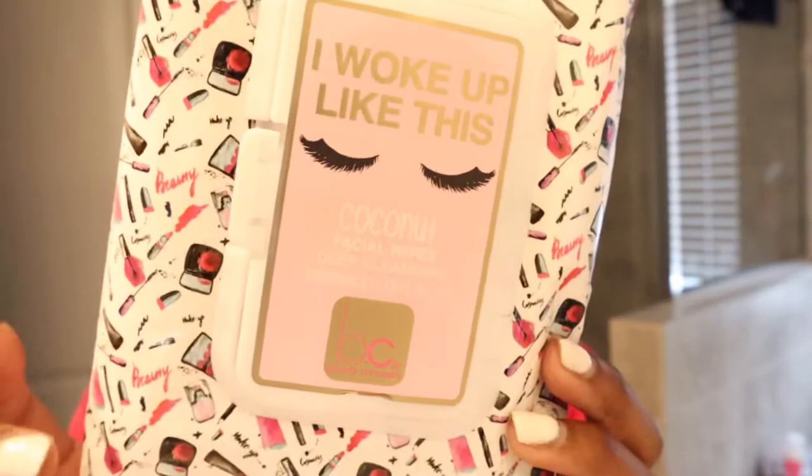Okay, so I showed you guys these in a previous video, but these are the I woke up like this coconut facial wipes. They're deep cleansing makeup, dirt, and oil. So we're gonna take these. How many came in here? Wipe off our lippy. We're gonna wipe off our eyebrows.